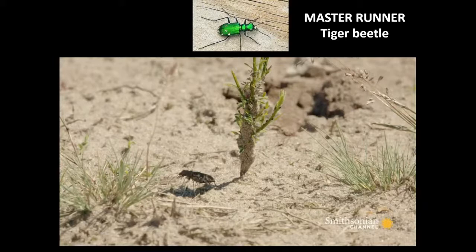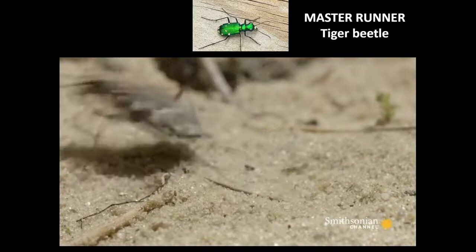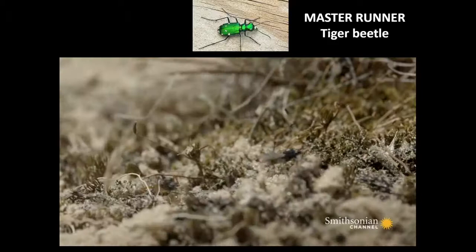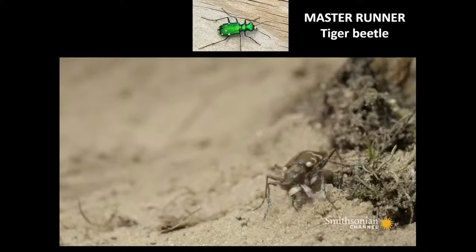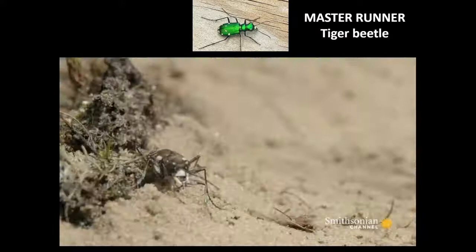The reason for that is that it runs so fast that it is blind when it runs. Its eyes cannot process the light from objects in its environment at that speed. So it has to stop periodically to look around and take in its environment and figure out where the prey item is. And then chase it again and then stop. Otherwise, it runs into things.